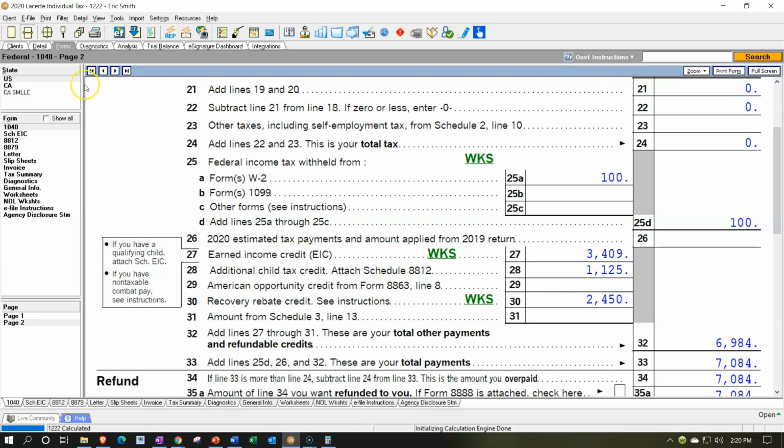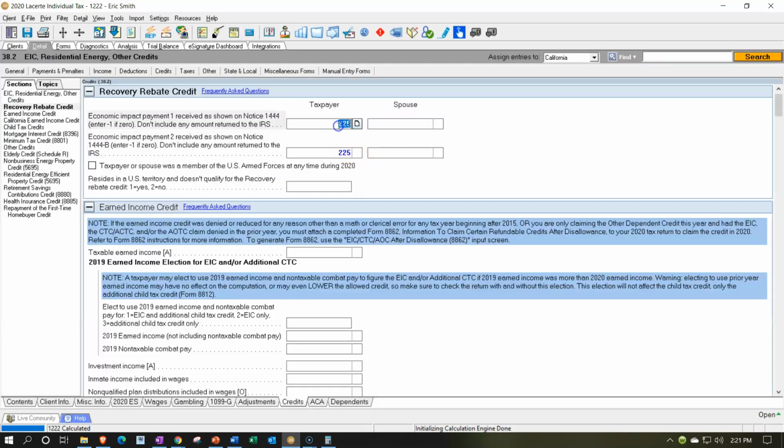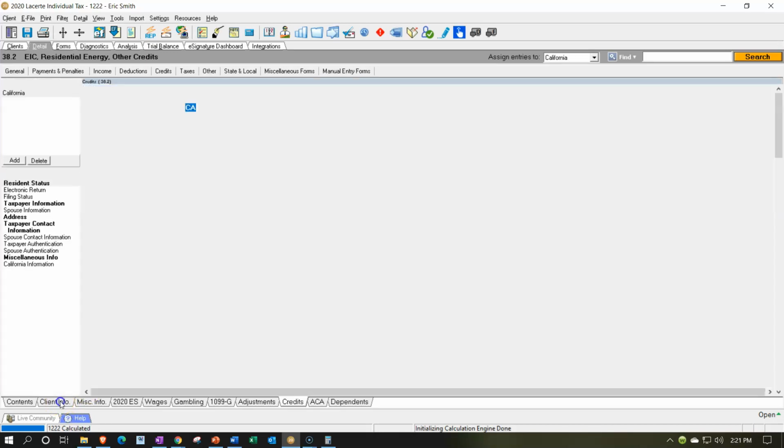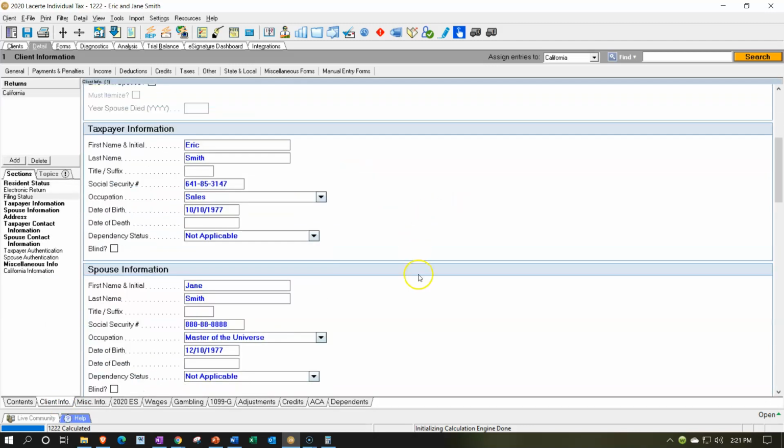Let's just consider a situation where we have married filing joint now. So if I go back on over and say, all right, let's bring this back down to the full payment here, full payment, and then I'm going to go back to the client information, and we're going to say now they're not single because Eric's getting married. Eric's getting married to Jane. So now we have Eric and Jane.